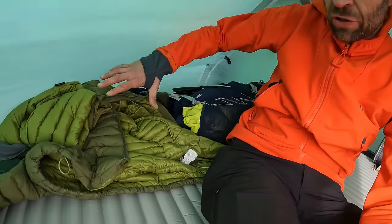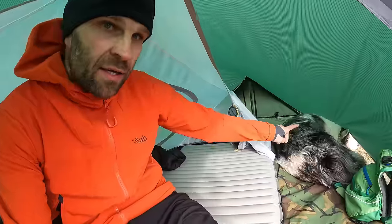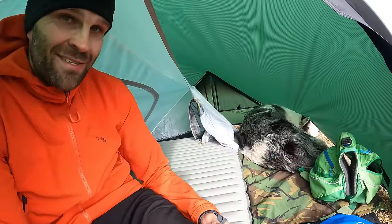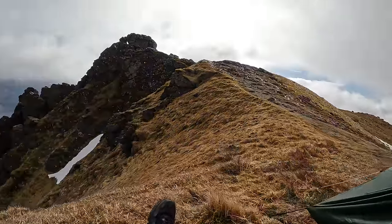Well, we're in, nice and toasty. I've been here about probably an hour now, just getting all my bits together. I've got a complete jungle of stuff at this side. And the dog is happily just chilling out there. He's got his nose out under the side there just to look at the view, I think. But what a view it is. It is brightened up, and just take a look at this. What an amazing view.